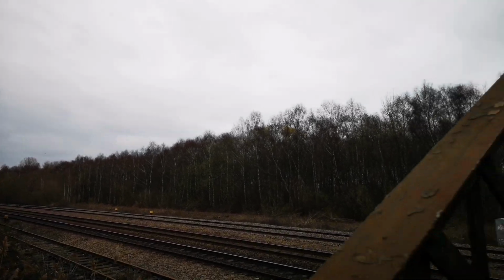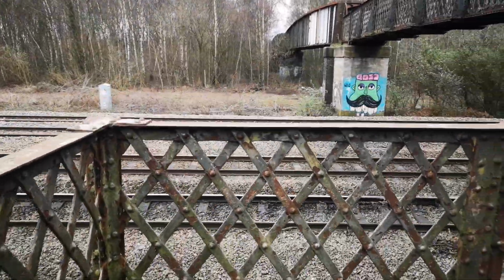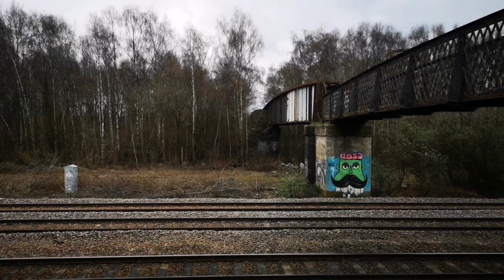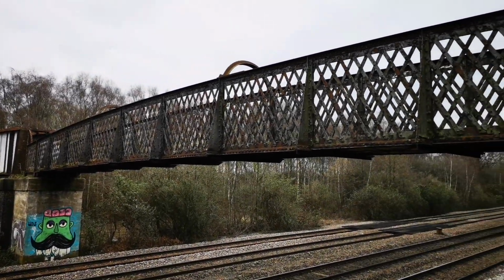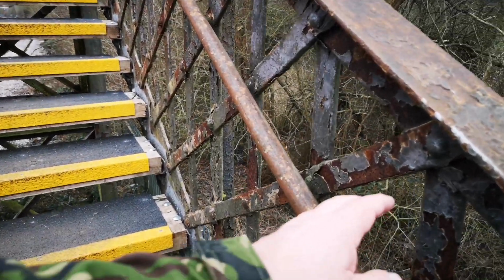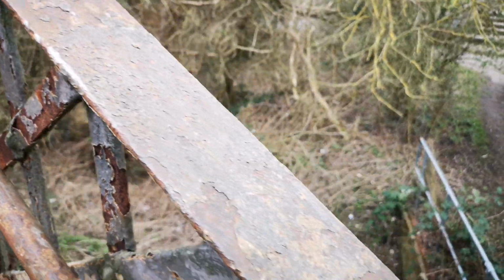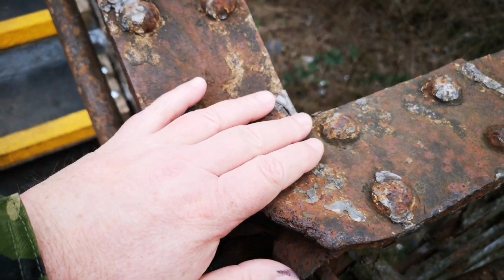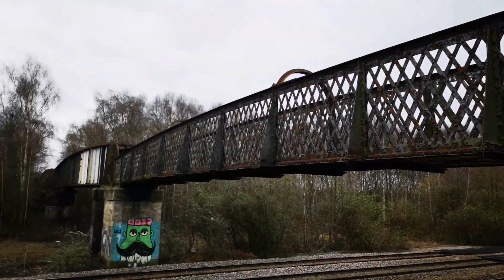Yeah, brilliant. Why I'm here, look at this lovely old train bridge. Lovely old iron train bridge, look. Ignoring the spray paint vandalism on it, of course. Look at that, all the patina on it. And when was the last time this was painted? Many years ago. Look how it was made as well, look. All proper rivets. Not like the crap you see built nowadays, eh?